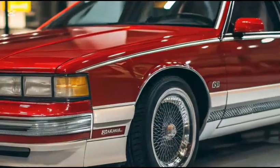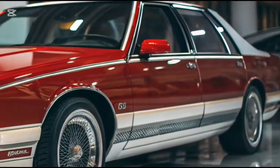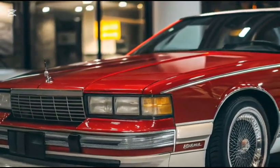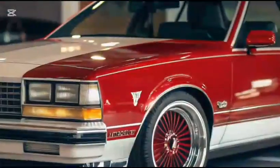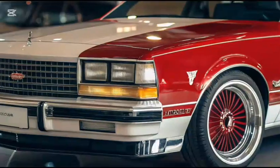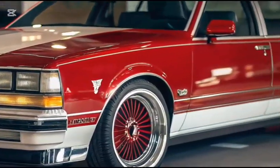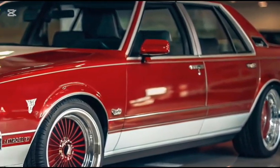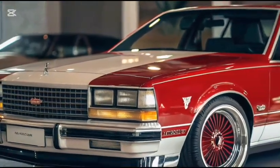piece of automotive history. The 1990 Chevrolet Caprice represented the final years of its third generation, continuing the boxy design language that defined much of the 1980s. Its squared-off edges, wide front grille, and chrome accents gave it an authoritative yet elegant look. The Caprice's large rectangular headlights and flush-mounted bumpers made it instantly recognizable, and its long body and spacious interior spoke volumes about its mission as a true family cruiser.